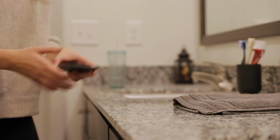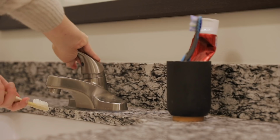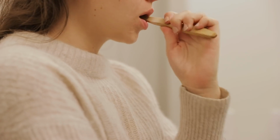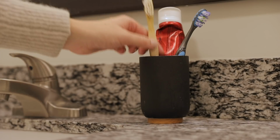And then before moving on, I like to pop on some music quickly. The playlist I've been listening to a lot recently is this Christmas Coffee House playlist on Spotify. And then I'll move on to getting ready. Starting off, I'll brush my teeth quickly. And then once I've brushed my teeth, I'll put my toothbrush back, grab a quick sip of water just to clear out my mouth, and then move on to skincare.